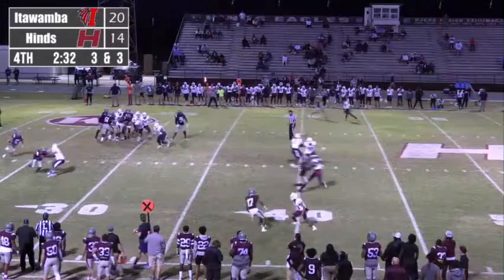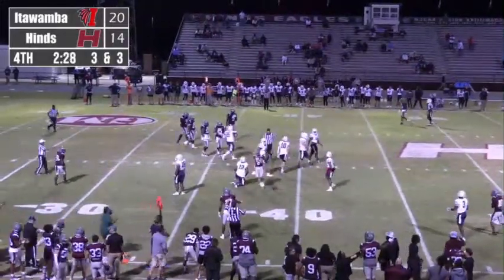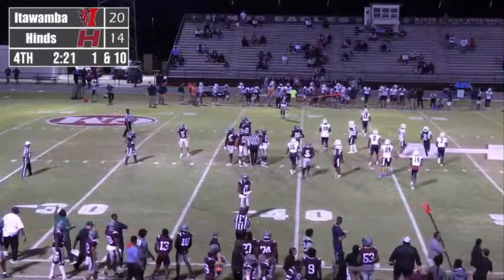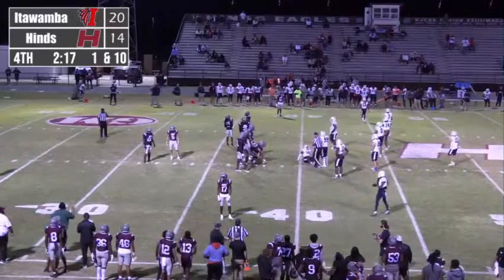Mueller rolls out to the right. We've seen it a lot of times. This time tucks it. This time gets the first down with his feet. Across the 35, all the way up to the 37-yard line. Roman Mueller moves the chains. You'd like to see a little tempo here with 2 minutes left to play.